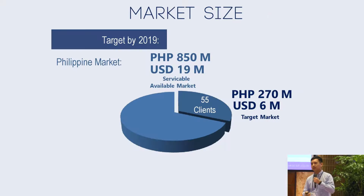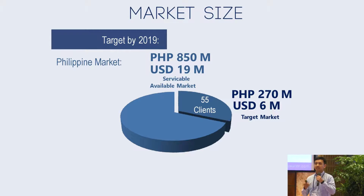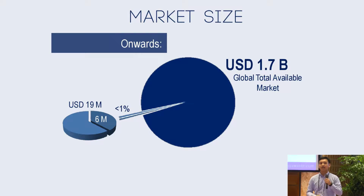This is next for RTAP. The water districts were interested in RTAP. And by 2019, in a span of 3 years, we target 55 clients, which represent 270 million in revenue. And beyond that, 850 to 1.3 billion in revenue. And that's just the Philippine market. And, well, outside is even bigger. That's the business side of RTAP.